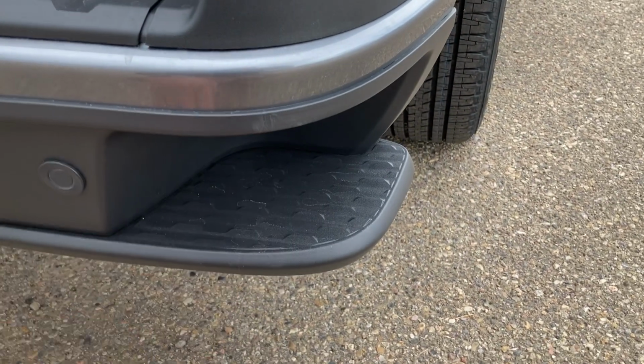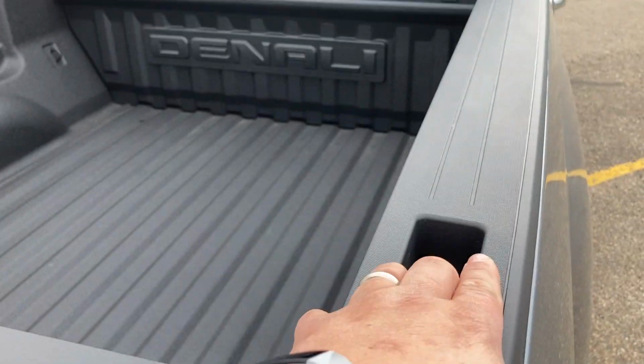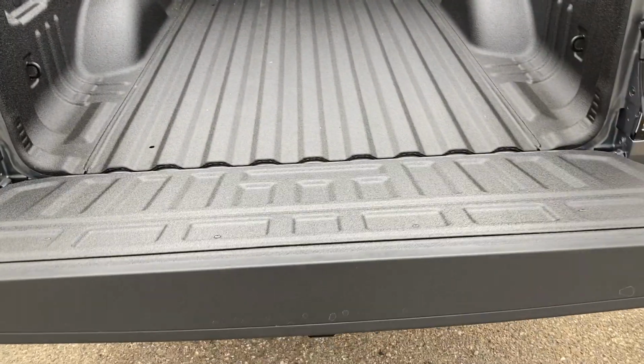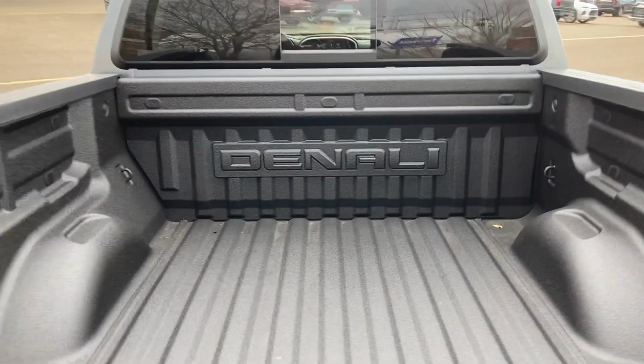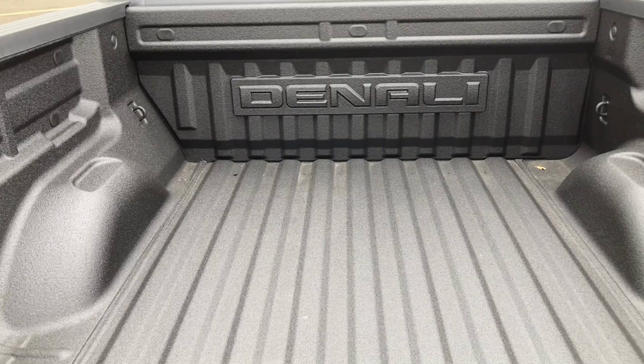You've got the rear corner step. So again, just put your foot there, your hand up here, and now you're in the back of the box, easy drop tailgate. You can see the Denali also comes with the factory spray liner and with the Denali logo and badging inside.